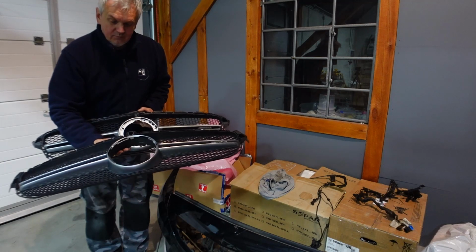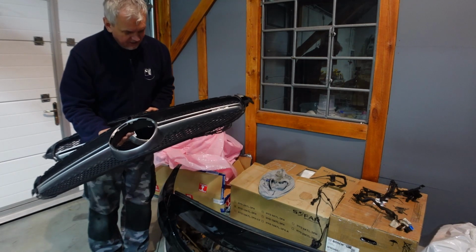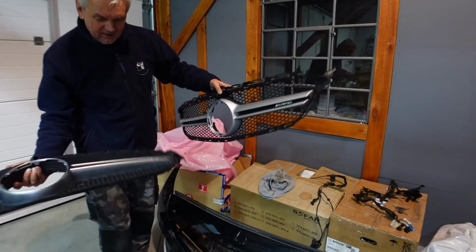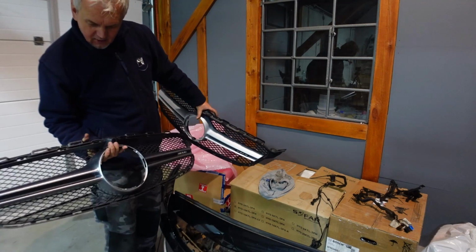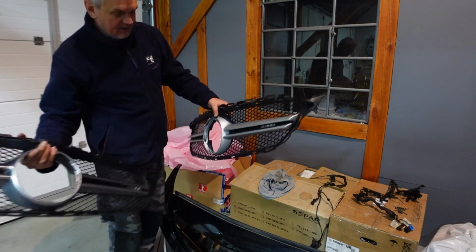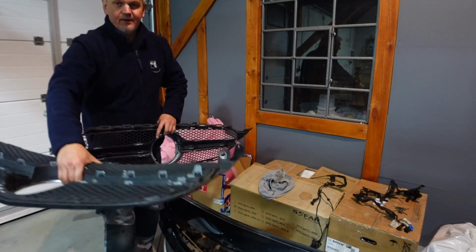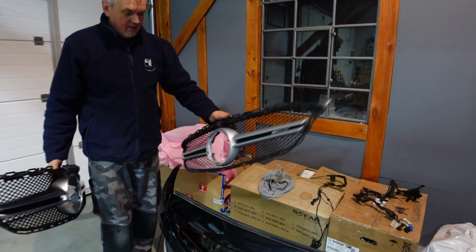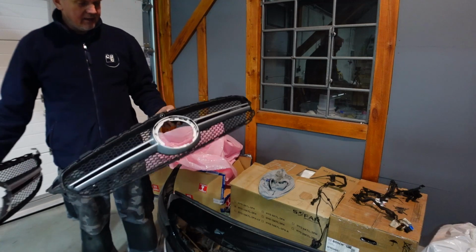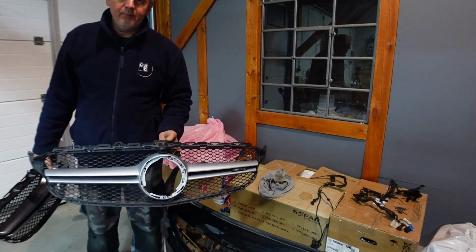Now they're pretty much identical. I must admit, I still like the C63 a little bit better. It's just, I don't know, just the way the actual grill chrome or the silver bit is finished, it just seems a lot better than what's here. But I already checked, they're not swappable. So not having none of that, I'll be running this grill. Anyway, let's see if we can get this fitted into the bumper and then get the entire bumper put back together again.